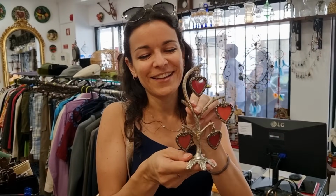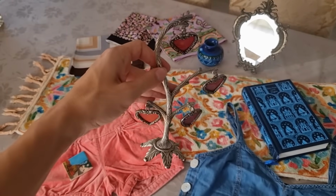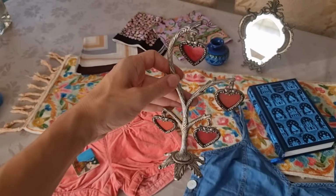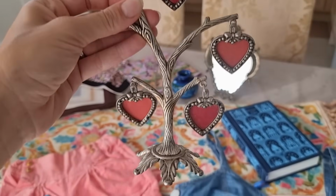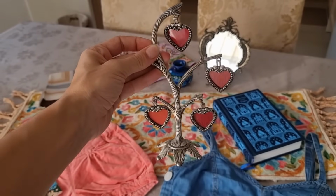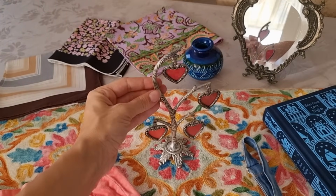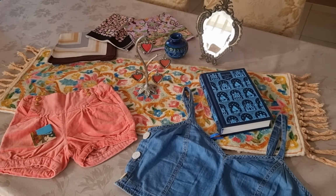Cosa hai trovato? Found this lovely heart-shaped tree. It's a special piece for little portraits. I never found anything like this before, and I discovered that it is a traditional family tree, probably from Ukraine, and you should put the portraits of your family in the small frames. That's very interesting. I will list this one together with other items that you will see in this video on my webshop, and you will find the link down in the info box.